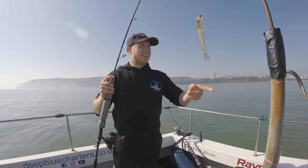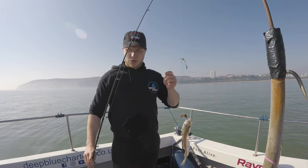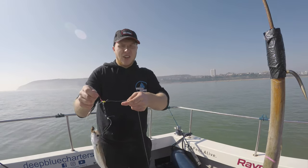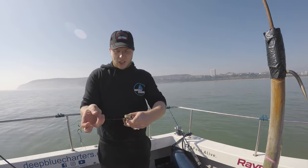Right, double shot of whiting. See, we haven't had any of these all day, and all of a sudden I've had three in the last sort of 10-15 minutes. And they're not necessarily good fish, but it's just an interesting observation.